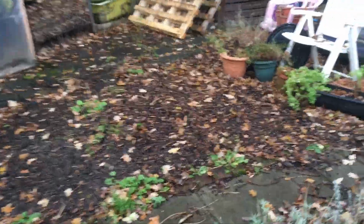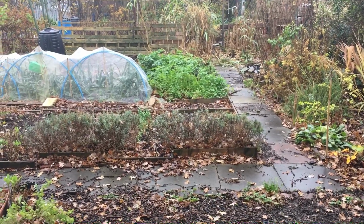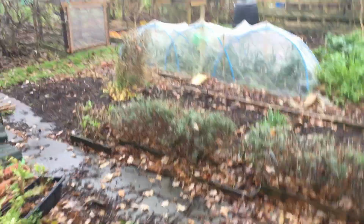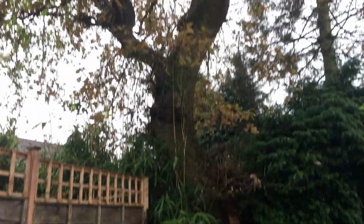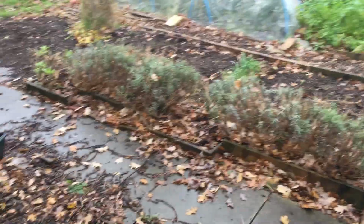So again, a lot of stuff's been moved to this end when I pulled all that bamboo out, so it doesn't look that tidy at this end, but it's not that bad. So if you look back, there's the plot 1B. Because it's under this massive oak tree, the oak leaves just go everywhere, so it's quite hard to keep this plot tidy in winter anyway.